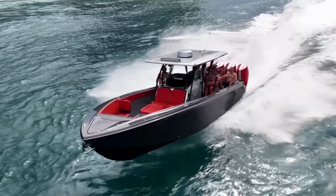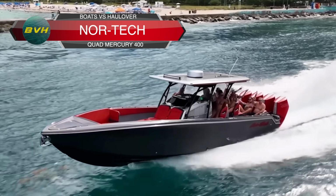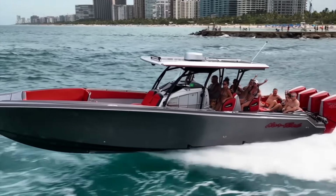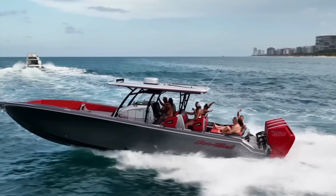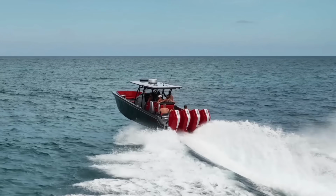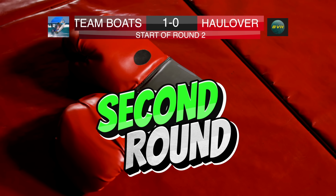And our crew is coming out, throttle pinned. The crew in the back looks like they're having a good time. Love how Captain has everybody behind the helm, riding in the safe way. And this crew's easily going to make it out of Haulover, taking a win for the boats without any question here in the first round.